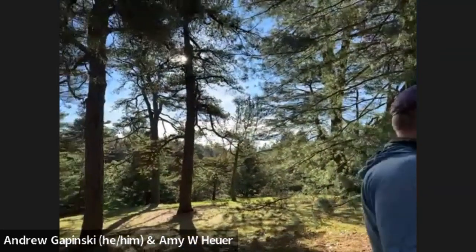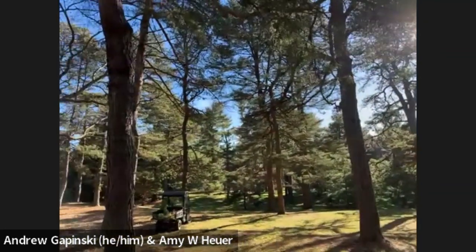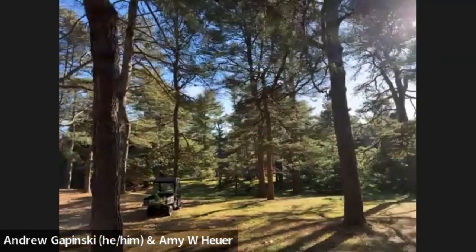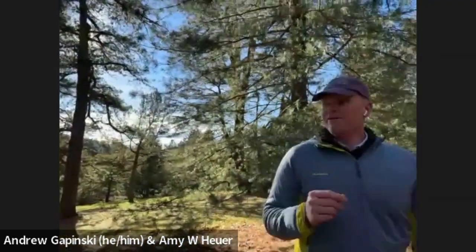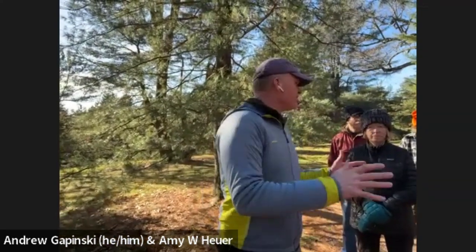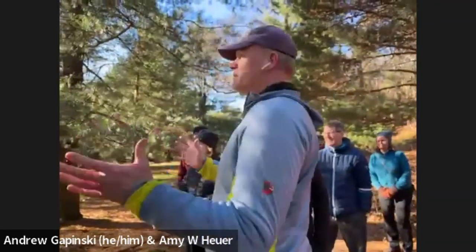It represents about 1,700 individual plants, about 200 species. This is one of my favorite spots in the Arboretum, and this particular time of year, and now through next spring, definitely so, because of one thing: it kind of opens up a little bit.